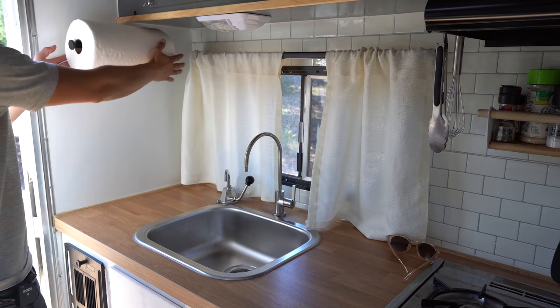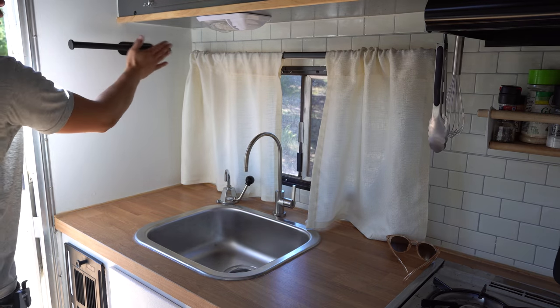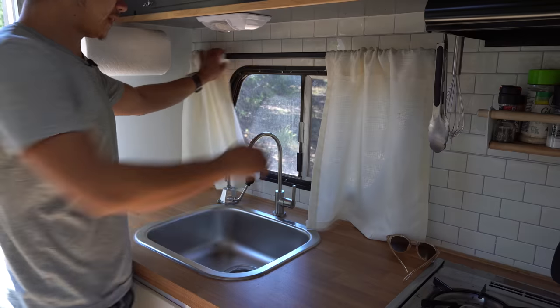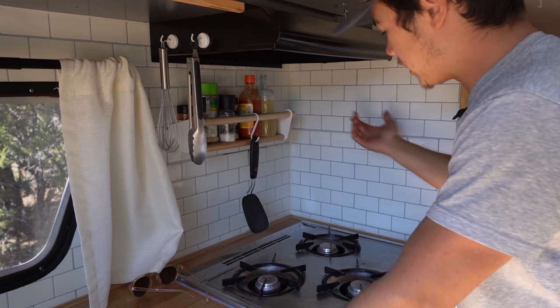And then up over here, I have a paper towel holder that I got on Amazon. This just sticks on there. So there's my paper towels. Got a window here.